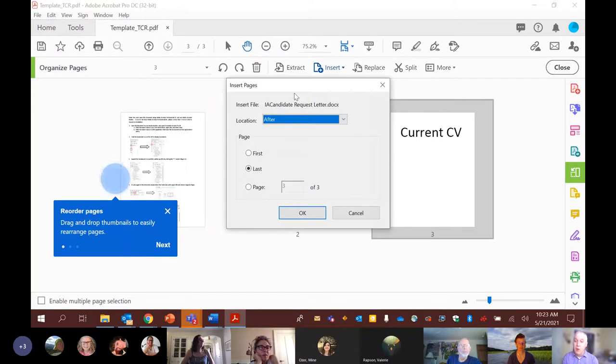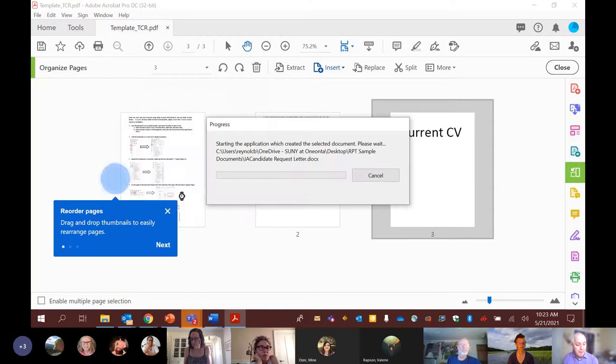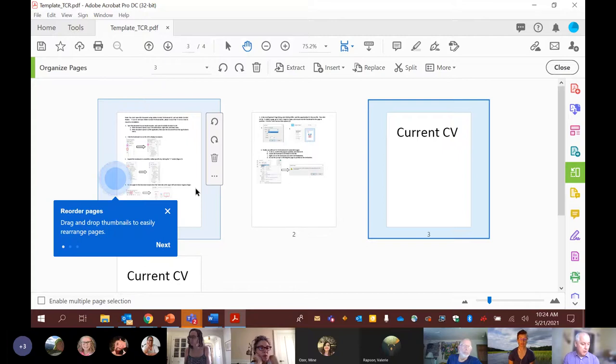It's going to ask me where I want to put this. I want to put it earlier than the end, before page three. So now it's going to go right here between page two and page three. I'm going to click OK. It's going to do that same process again: take that Word document, convert it to a PDF, and drop it right here. Okay, so that's how we can add all of our files into here, and you can go through one at a time.